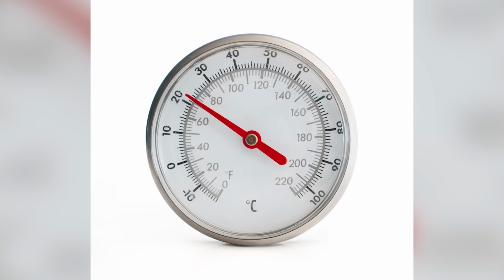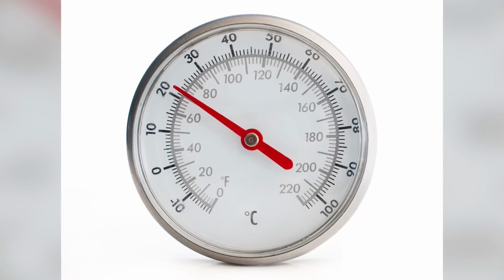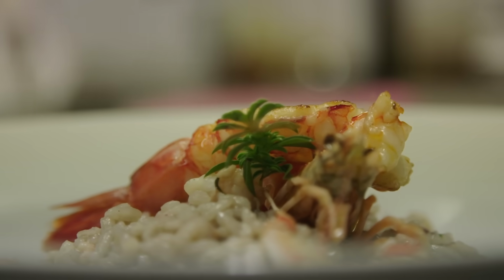Of course, you can always use a meat thermometer for your shrimp. This works particularly well for larger varieties. When the internal temperature reaches 165 Fahrenheit, your shrimp is done.